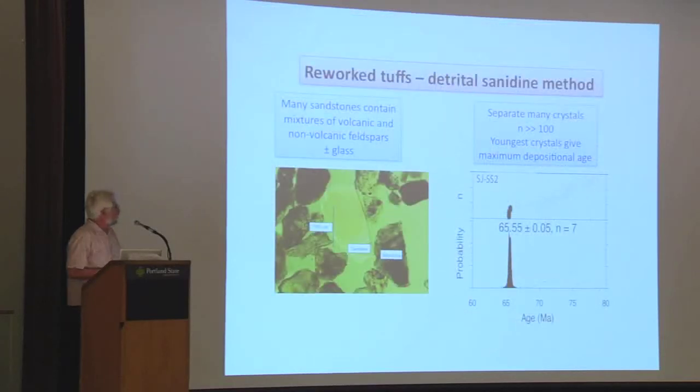So lastly, I'd just like to talk about reworked tuffs, and there's been quite a bit of discussion of reworked tuffs today, and how there's a certain amount of reworking in many tephra that tephra chronologists work on. In some cases, this is very extreme reworking, where you're really looking at a sandstone or a siltstone with very, very small amounts of the initial tephra. In this case, this is data from near the KT boundary in the San Juan Basin of New Mexico, and perhaps one crystal out of 1,000 grains of feldspar is a good-looking volcanic sanidine.